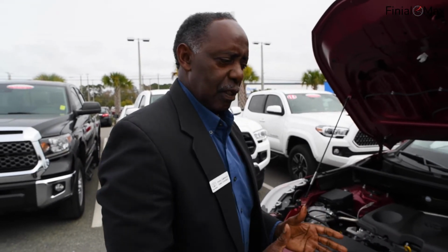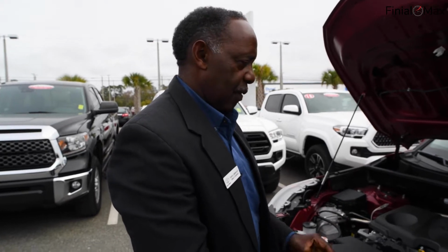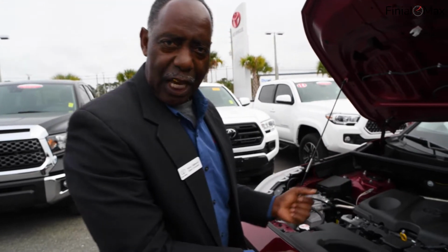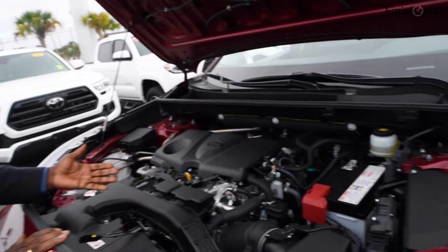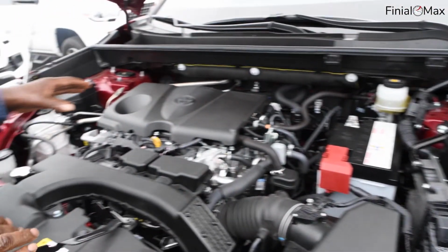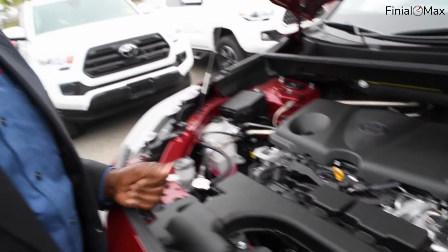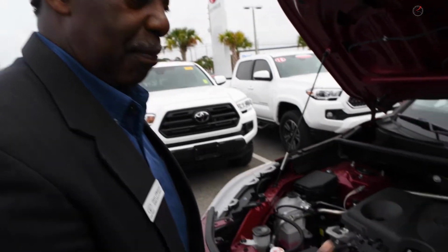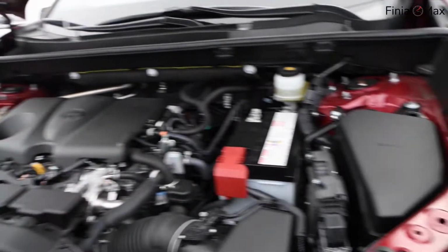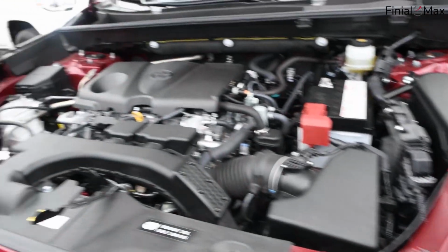Now with a Toyota certified car, and this car has 28,000 miles on it, okay? Lifetime warranty on the timing chain. Lifetime warranty on the exhaust system. You won't need a tune-up on this car for 130,000 miles before you ever need a tune-up, okay? And look how easy everything is. Everything is right there, easy to get to. Your battery sits right out, easy to get to. Your air filter is right here, okay? And look at the alternator.